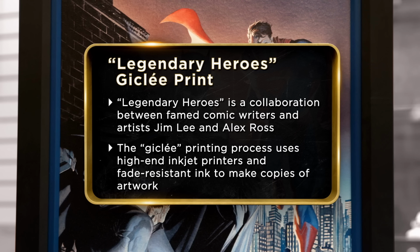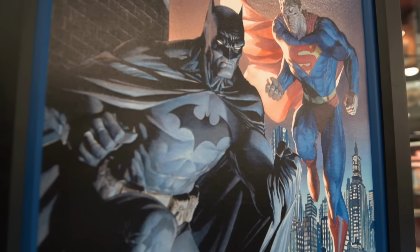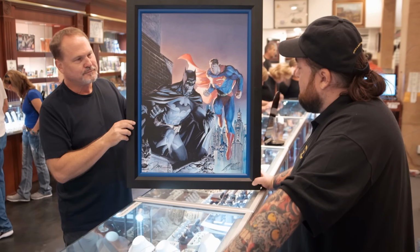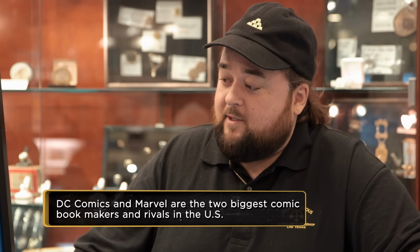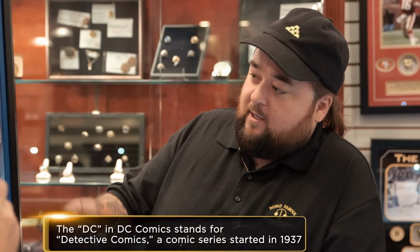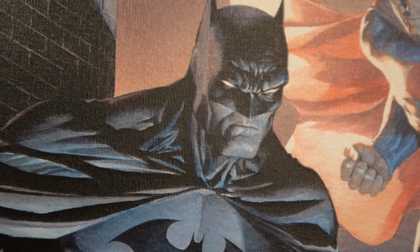I'm here to sell a Chiclet, which is a high-end lithograph by two of America's most popular comic book artists, Alex Ross and Jim Lee. I'd like to get $1,500 for it. This is pretty cool, man. Two very iconic artists. Jim Lee would have penciled it down and Alex Ross would have painted it. Jim Lee started out from college, worked at Marvel, left to develop his own company, and then DC bought him out. Then you got Alex Ross. People collect comic books with cover art by Alex Ross because he was such a great artist.